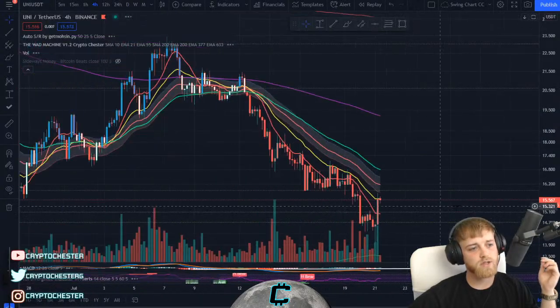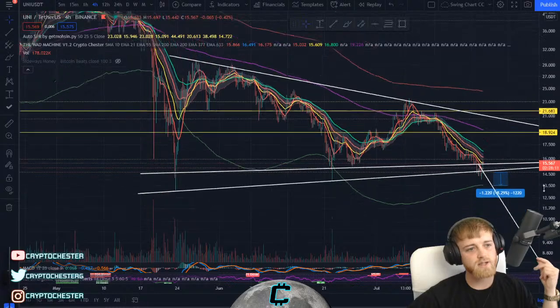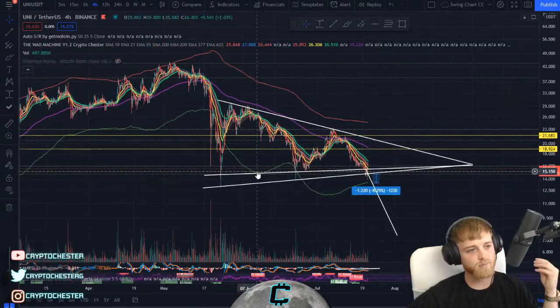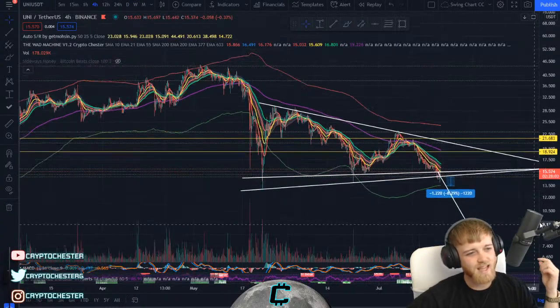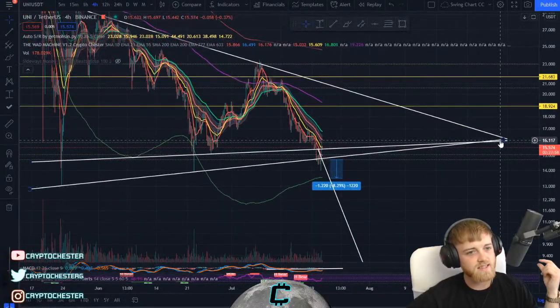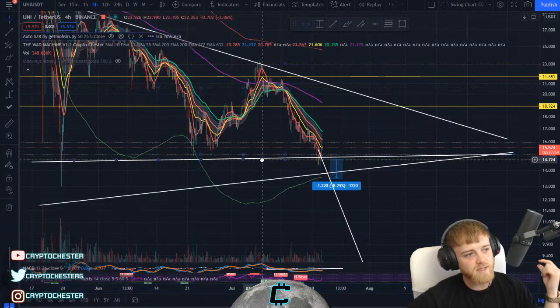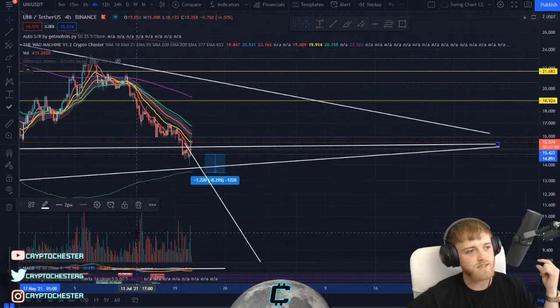Now, the next one I want to touch on is Uniswap. That was my altcoin of the day from yesterday, and the reasoning is, as you can see, this is a humongous chart pattern, absolutely humongous. I wouldn't go as far as saying, well, it is a symmetrical triangle, but I'm working out whether we could say it's a descending triangle. This line has to be horizontal for that to be present, guys.